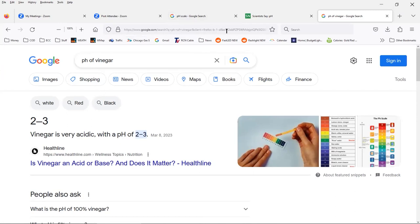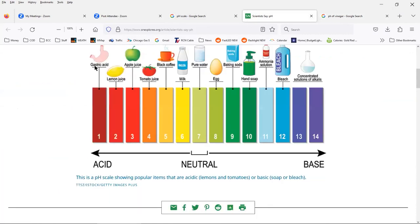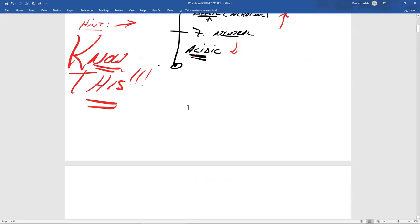Now, let's go back to that chart again. If you notice, all the way at the end, they have gastric acid, pH 1. What is that? One of the great miracles of life for me is I have in my stomach, and you have in your stomach, cells that make hydrochloric acid.